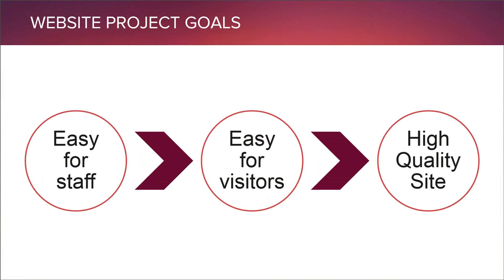Often when you first launch a site, it's got all new content and you've got new pictures and everything's nicely organized. But over time, things can get messy. By making it easy for staff to keep it updated, you can maintain that quality, and that makes it easy for visitors to use and improves your conversions.